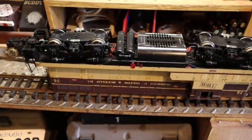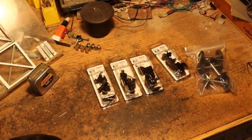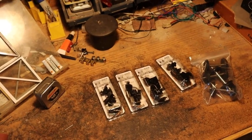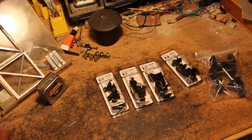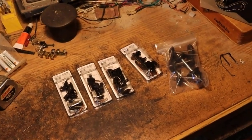So everything's good. And so now I just got to put these Kadee couplers on the TH&B engine, on some TH&B cars, and I'm going to have a whole TH&B line that's just strictly Kadee couplers.